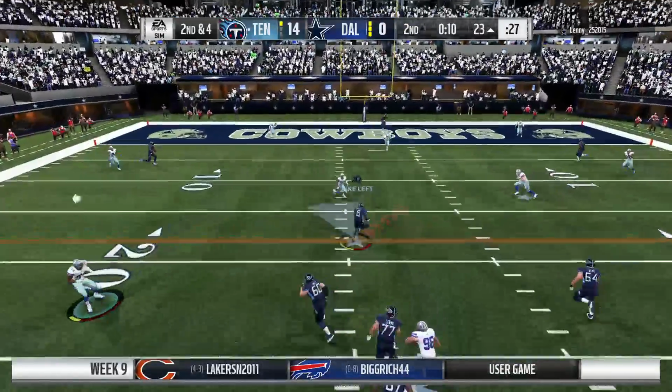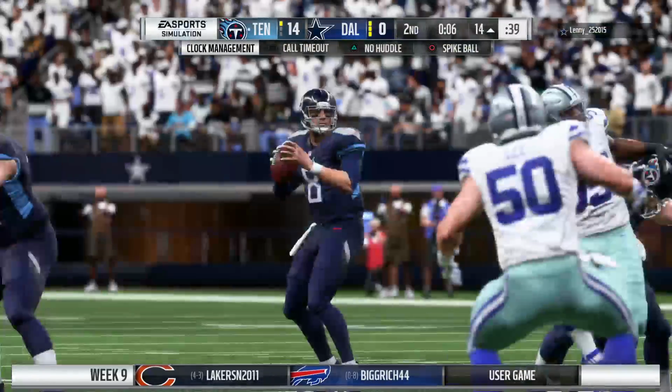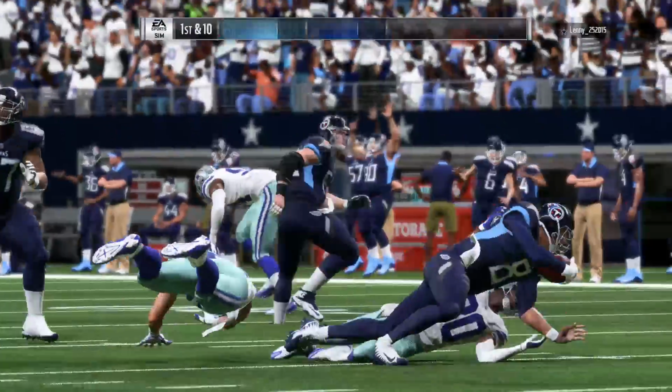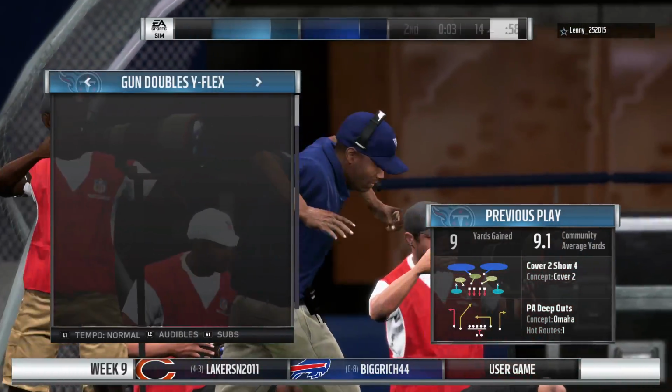Steps away to his left. And he'll get him inside the 15 down to the 14-yard line. A good decision in the end to pull it and run. Gets him 9 yards and a first. Now whistles and a timeout with 3 seconds left in the first half.